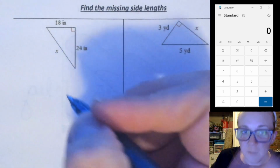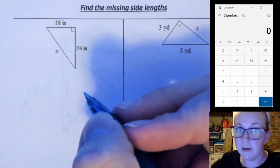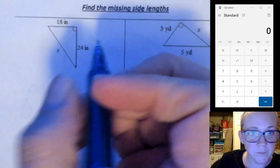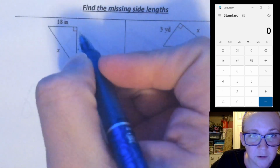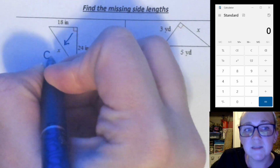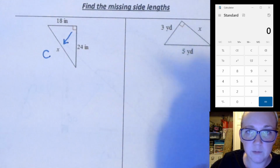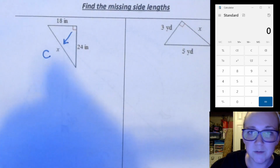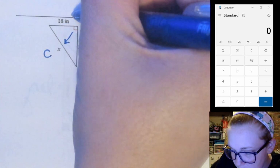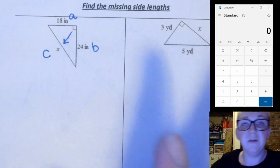All right. Now, first thing you need to do is find the C side. Which one's the C side? So again, you're looking for that 90-degree angle, remember, and directly across from it is your C side every time, which means these other 2 are A and B. Again, you can pick whichever one you want to be A and whichever one you want to be B. I'm going to just put this as A and this as B just because it's what I felt like.